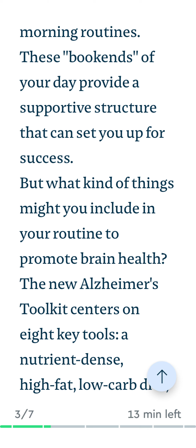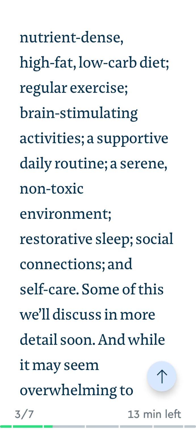But what kind of things might you include in your routine to promote brain health? The new Alzheimer's Toolkit centers on 8 key tools: a nutrient-dense, high-fat, low-carb diet, regular exercise, brain-stimulating activities, a supportive daily routine, a serene, non-toxic environment, restorative sleep, social connections, and self-care. Some of this we'll discuss in more detail soon.